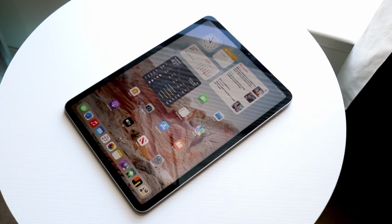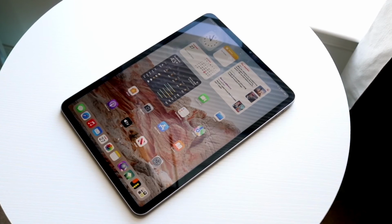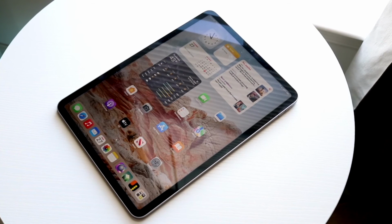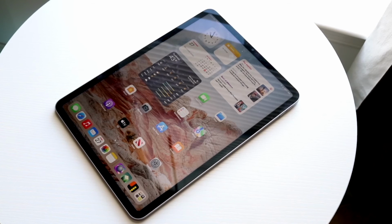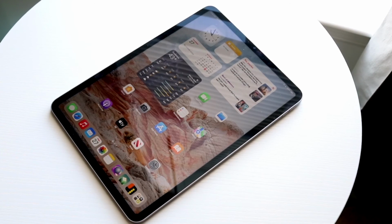I just think that if you currently own the M1 iPad Pro, I would just recommend keeping it, and there's not really a massive reason to go to the M2 iPad Pro unless you have all the money in the world and you're just trying to spend it, or you're just trying to get the latest generation of whatever product is out. So that kind of covers it.